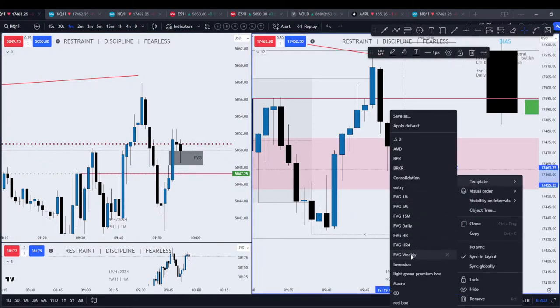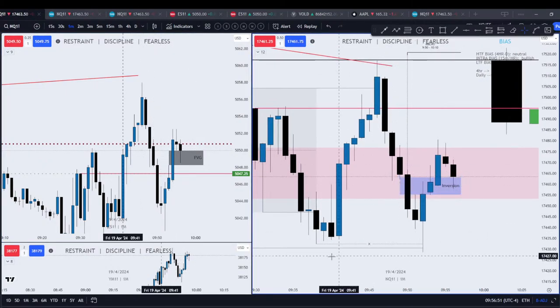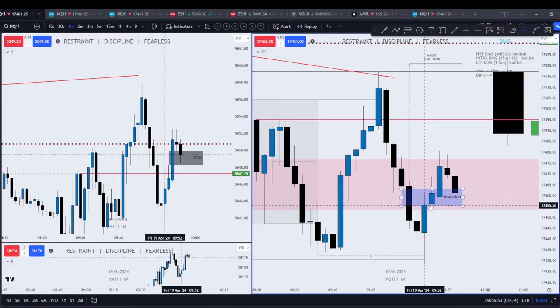Okay, so this inversion did hold, so we violated this low. I would like to see this hold here.